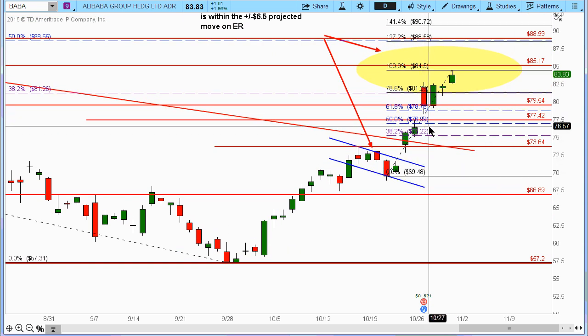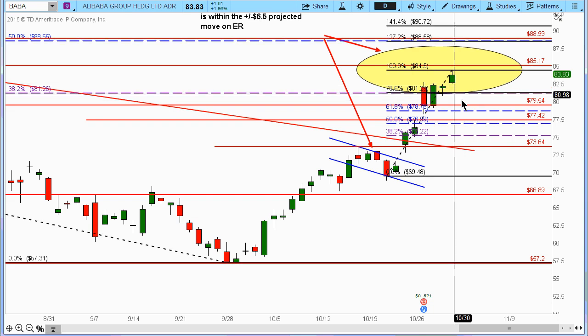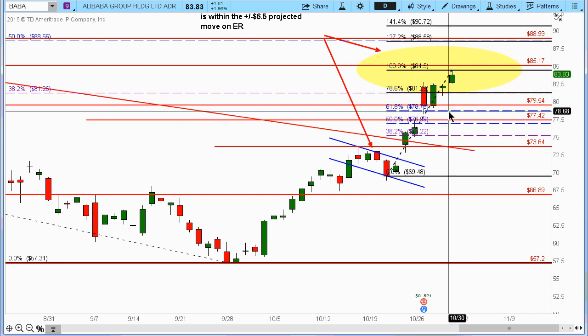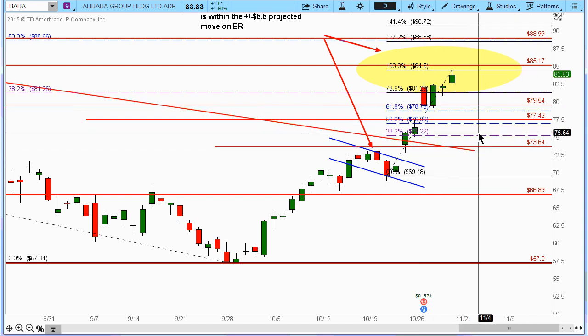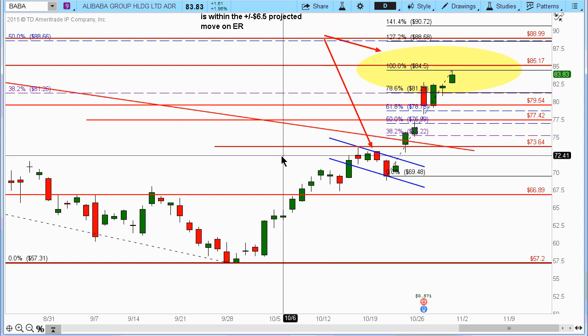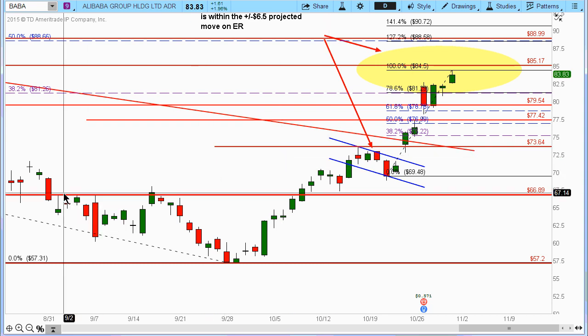Right, this retracement zone. So if we pull back, this 79 pulling back to this 618, right, it's close to that 79 as well. Okay, so that's Alibaba. So I guess that's it.